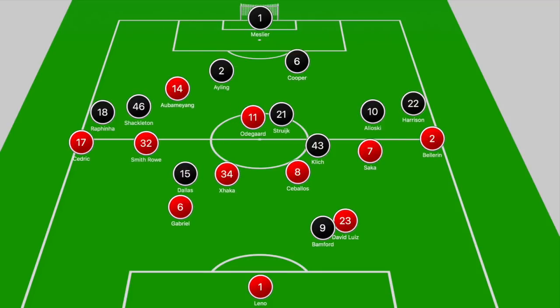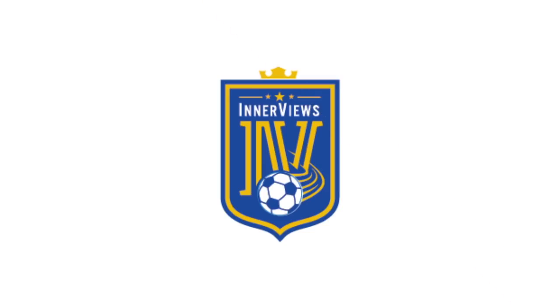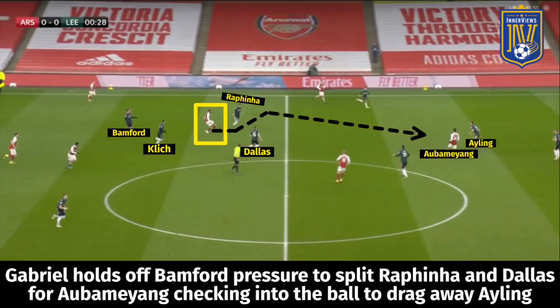With Bielsa reluctant to stray away from his man-marking pressing, if Arteta simply pushed those spare center backs forward, it simply pulled Leeds' shuttlers out of position, and all it took was quick combination play for Arsenal to get themselves into good positions. In the opening 30 seconds, you witnessed Gabriel holding off Bamford's pressure to split Rafinha and Dallas for Aubameyang checking into the ball to drag away Ayling.